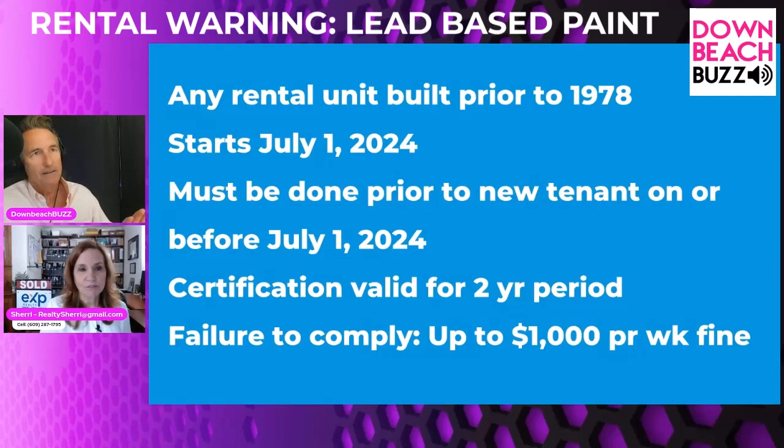So the Margate or the Ventnor guy who inspects the short-term rentals, make sure you got a mercantile, make sure you got a CO. At the same time, he's checking to see whether you have the certification for this. Hey, we got no lead paint here, right? Is that how that works?